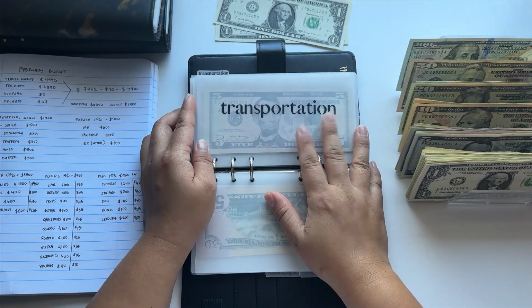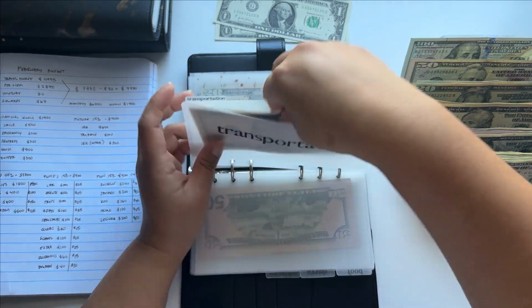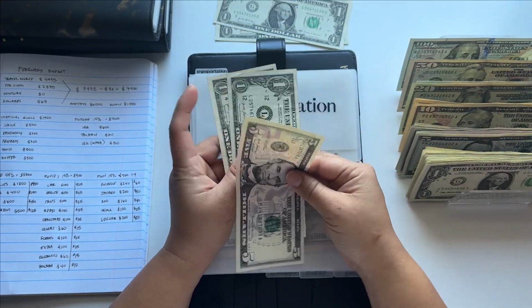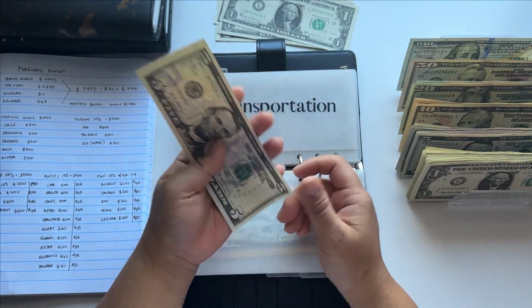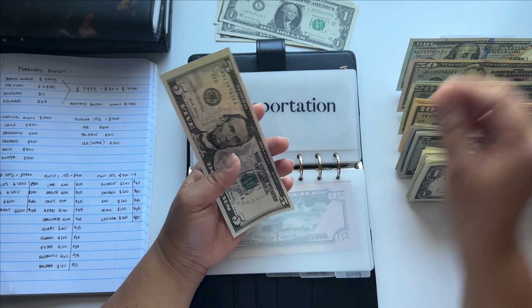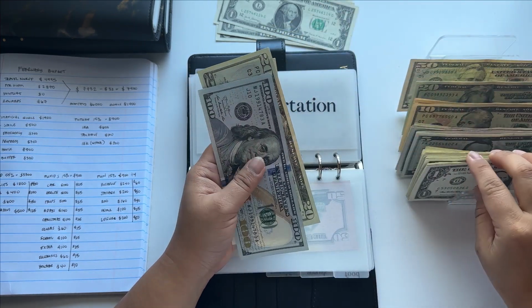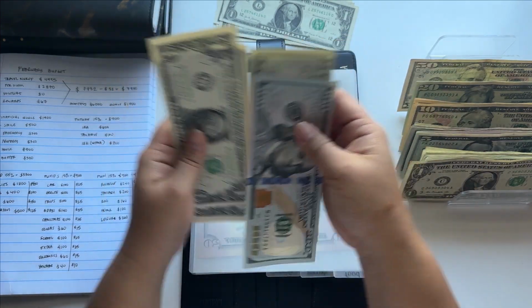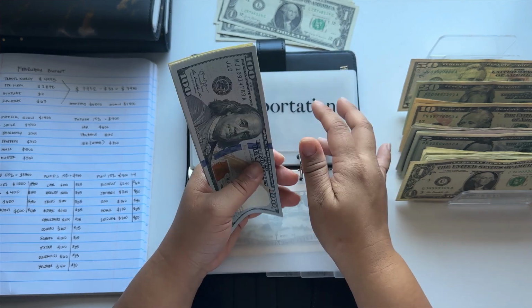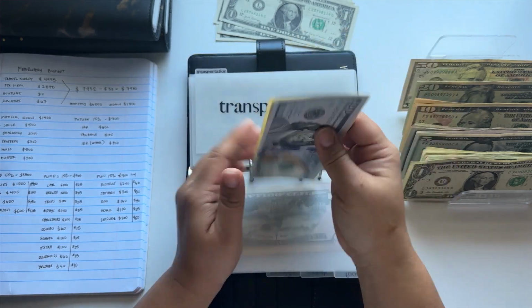All right, next up is transportation, and I budgeted $500 for the month, so $125 is going here. Again, we're gonna pull the ones and put that in the $1 savings challenge, and then we're gonna add $125 for this one, so 100, a 20, and maybe let's do singles. So 1, 2, 3, 4, 5. So now transportation has 100, 25, 26, 27, 28, 29, and 130.